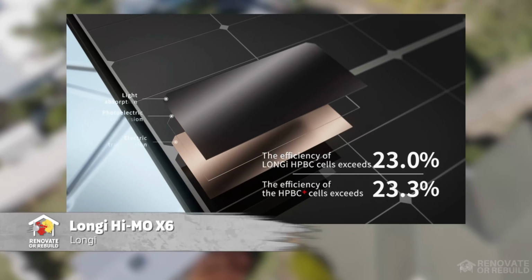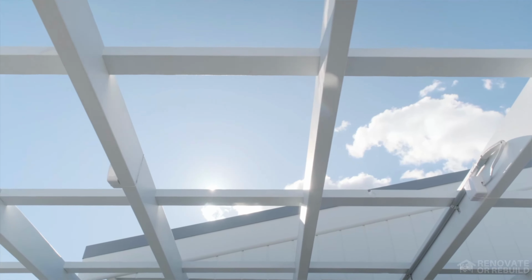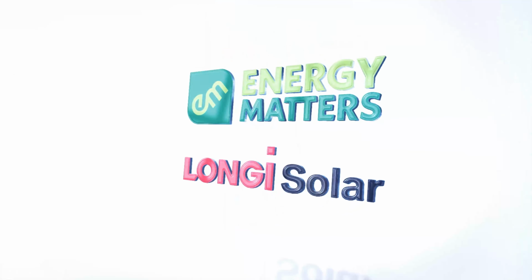These solar panels that I've got, I can see why they work for my job. I'm hoping that they work really well for her project as well. The Longi solar panel is ideal for the looks, but also for the efficiency and for the production of electricity. So I certainly would be recommending them for this particular property.